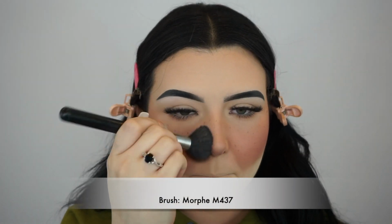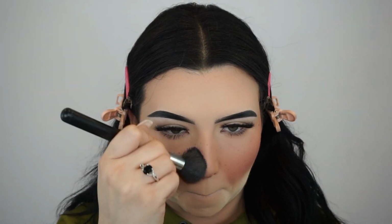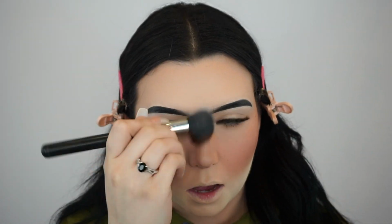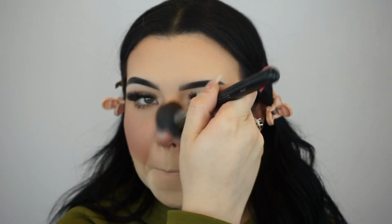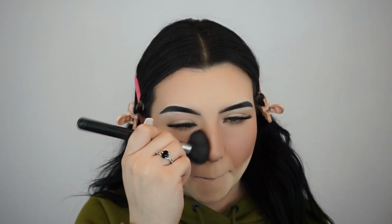And I'm just applying that blush, and then I'm going to blend it out using my Morphe M437 brush, and I'm going to blend my little heart away, because like I said, blending is what gives you that really natural, flawless, photoshopped effect to your makeup. The reason why I did the freckles before the blush is that I wanted the freckles to go on first, so that when I put the blush on, it looked like you did have makeup on top of the freckles. That way it looked more natural.